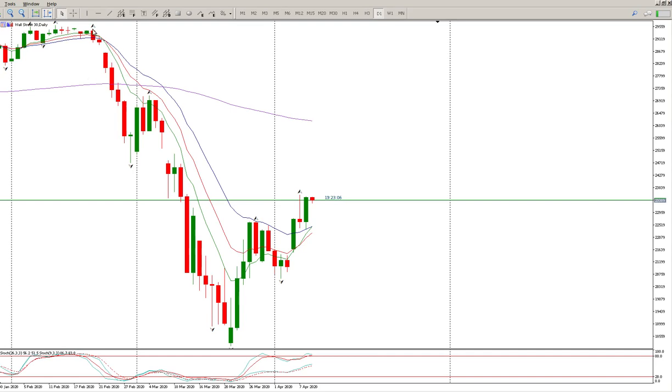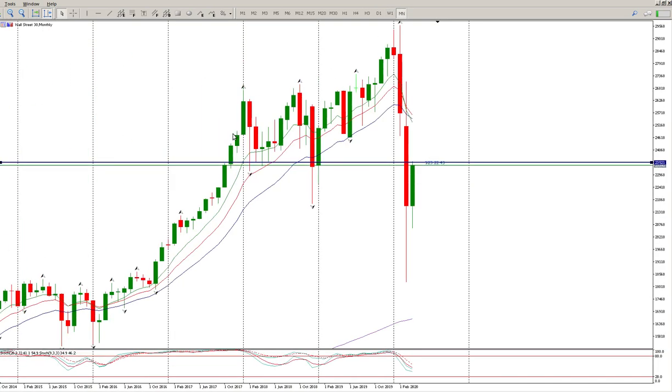So we ended up with another 1,000 point move to the upside. So 1,000 points up, 1,000 points down, 1,000 points up, big down, big confusion. We are going into a long weekend now, so I suspect we may just get some profit taking, but who knows at the moment. I think this monthly level is still the key to everything right now.